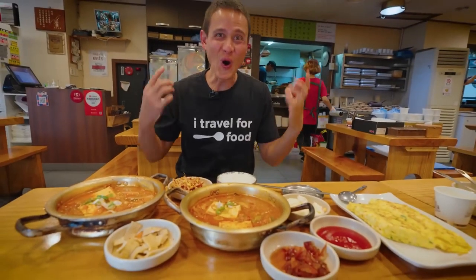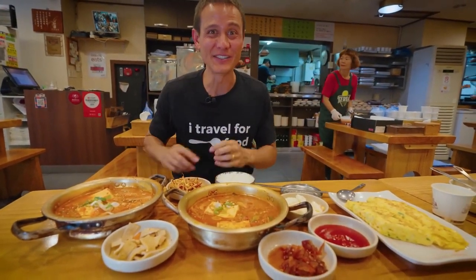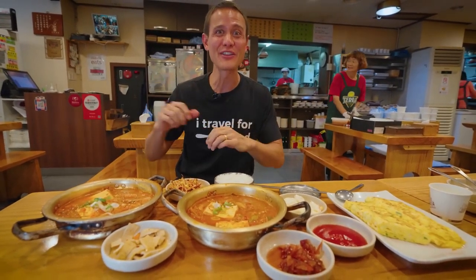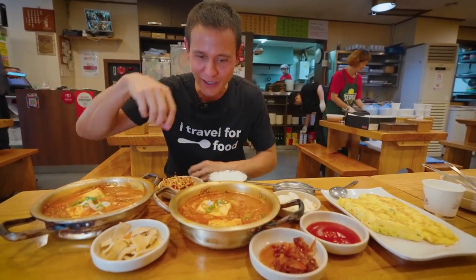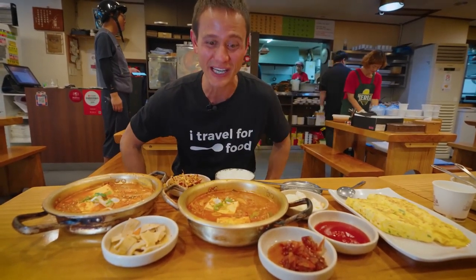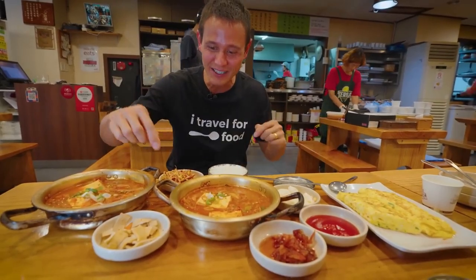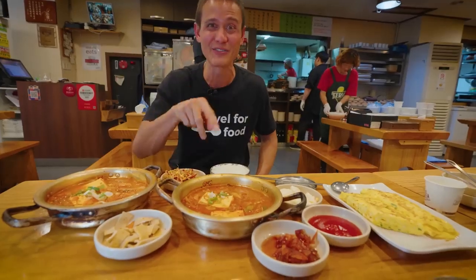Kamsahamnida. Oh man, and as I was in the kitchen, I mean, we got here right as they opened, so they're not busy at all. People are starting to come in now, but you can tell that they are really preparing for the lunchtime rush. They're assembling the ingredients into the individual pans, getting ready for the rush of kimchi jjigae. They have a system down, they have a process, and they cook in these copper pots and serve an individual pot per person, but we've got two different ones to try.